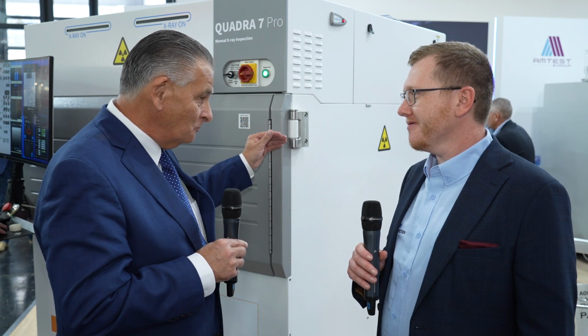So, Chris, it seems like a really impressive machine, the Quadra 7 Pro. The dual-use tube, basically the flux in the tube, allowing you to do much denser boards. So I assume that's really good for those people doing these big 5G boards where they've got really dense multi-layer boards, up to the other end of the spectrum, where we get into the semiconductor world. That's right, yeah. We're really trying to cover as many of those applications as we can all in one box and make sure that access to that is as easy as possible for our users.